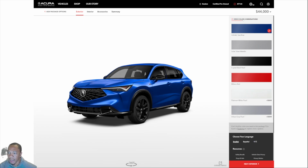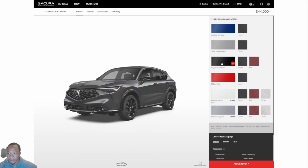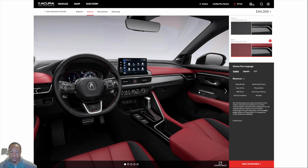Let's take a look at solar silver metallic. Now, this is a silver that's in all the Acuras right now. I believe it replaced lunar silver. I know with Honda it was lunar silver. I don't know if Acura was using lunar silver and they switched to this, but that only comes in ebony interior. And then you got crystal black pearl, which gives you two interior options. You have ebony and red. Let's check out the red. And that's your three interior colors: orchid, red, and ebony.